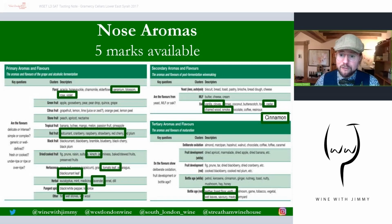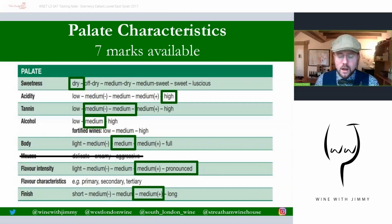Please remember that it's any 5 across these. Because this is a complex style wine that's over primary, secondary, and tertiary, 1 of the 5 marks is for primary, 1 is for secondary, and 1 is for tertiary. You must hit those 3, and then the remaining 2 marks of this 5 is for anything from this page. So that means you definitely need to find something primary, something secondary, and something tertiary from a wine style like this. Okay, so moving on to the palate, of which there will be 10 marks available.